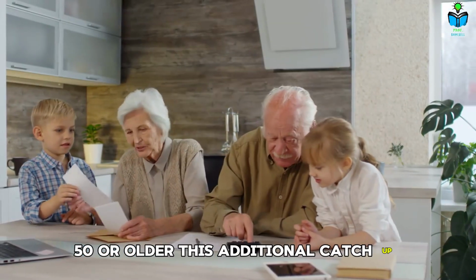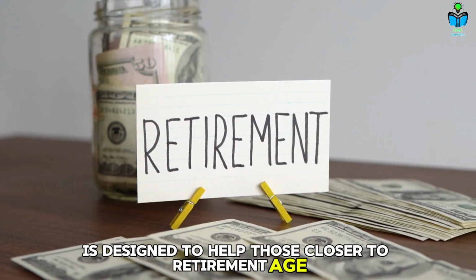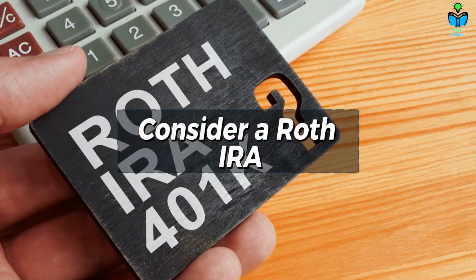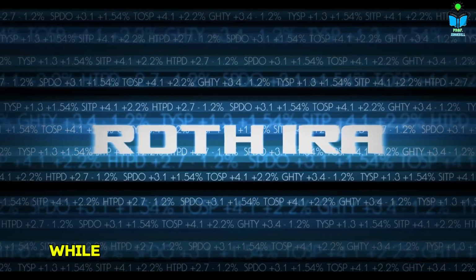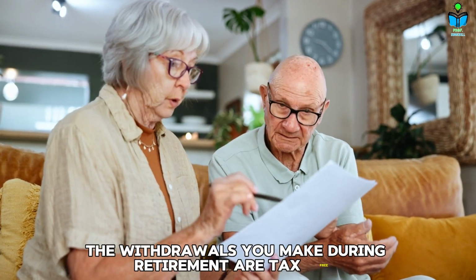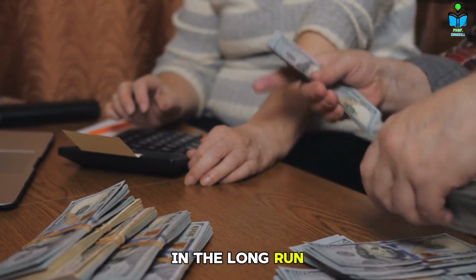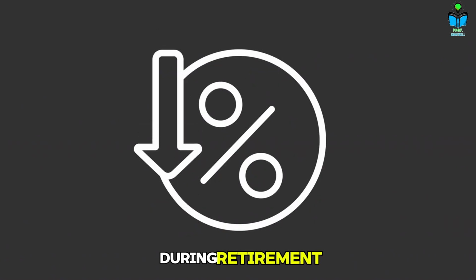This additional catch-up contribution is designed to help those closer to retirement age accelerate their savings. Consider a Roth IRA. Another option to consider is a Roth IRA. While contributions to a Roth IRA are not tax-deductible, the withdrawals you make during retirement are tax-free. This can be a great way to save on taxes in the long run, especially if you expect to be in a higher tax bracket during retirement.